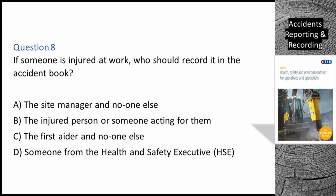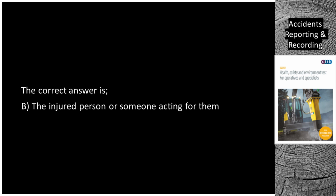Question 8. If someone is injured at work, who should record it in the accident book? A. The site manager and no one else. B. The injured person or someone acting for them. C. The first aider and no one else. D. Someone from the Health and Safety Executive, HSE. The correct answer is B. The injured person or someone acting for them.